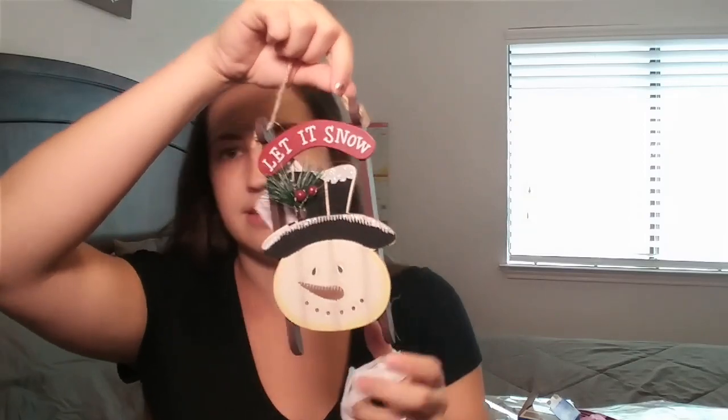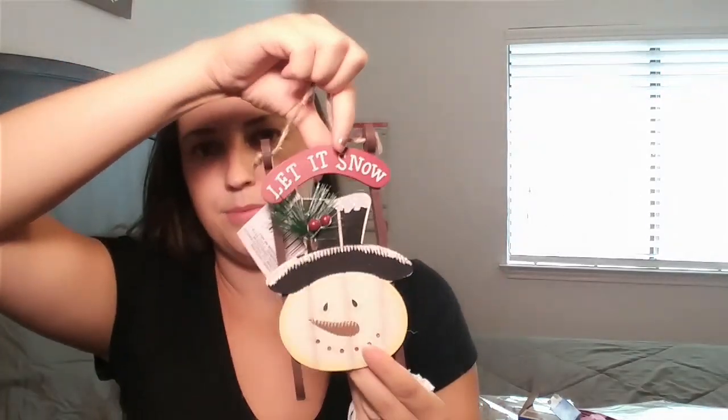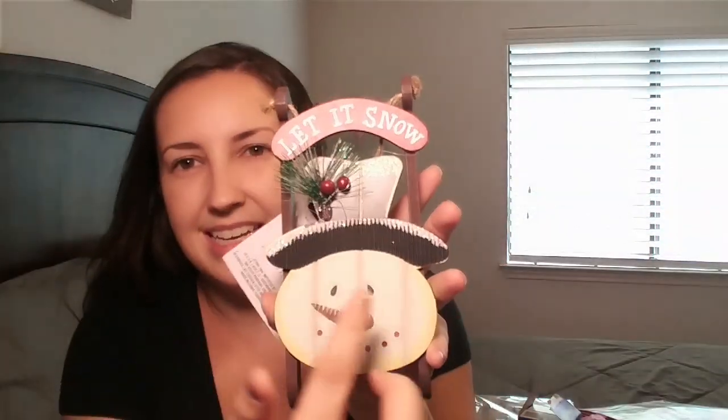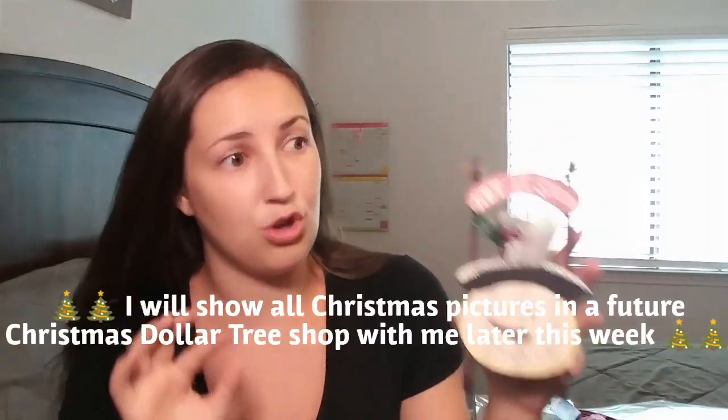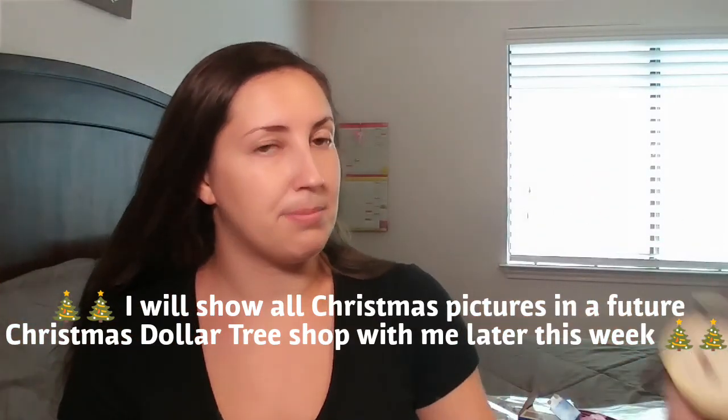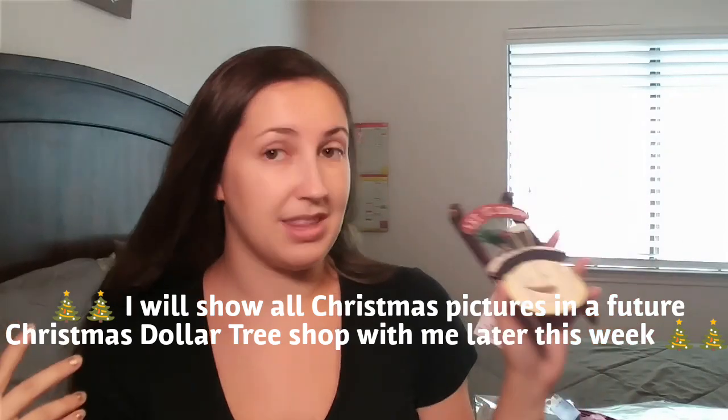But one of the first ones I picked out was this one, and it's a little sled with Frosty on it. It says let it snow. And I was really picky because I need it to be symmetrical. Is anybody else that way, like that anal about stuff? I needed it to be really symmetrical and even on the snow on his nose and stuff. And I felt like this one worked. There's a really cute Santa one as well, but I could not find one that met my standards. So I didn't pick it up. Hopefully, as they get more in, maybe I will find one, but I did not find one today. So this is the one that I did get.